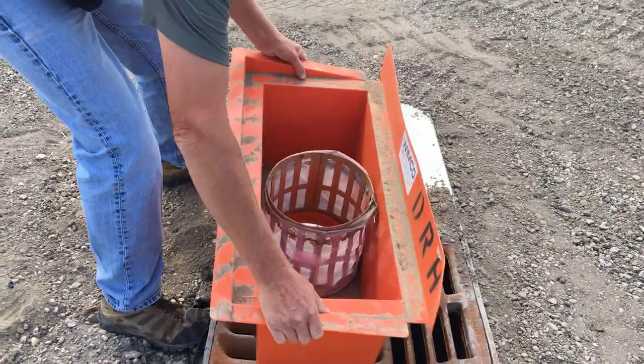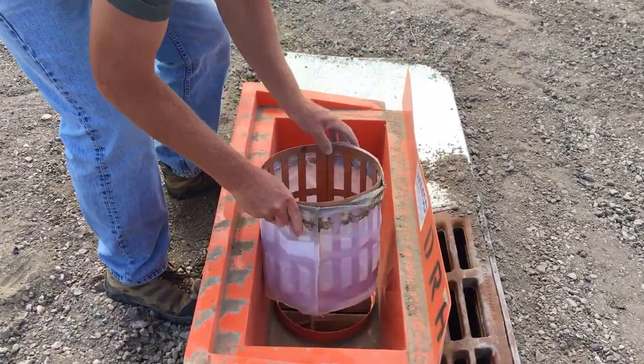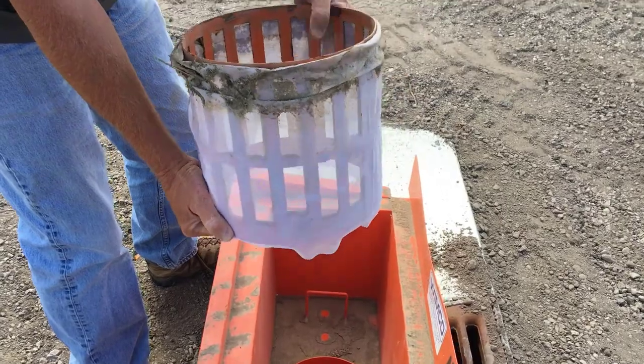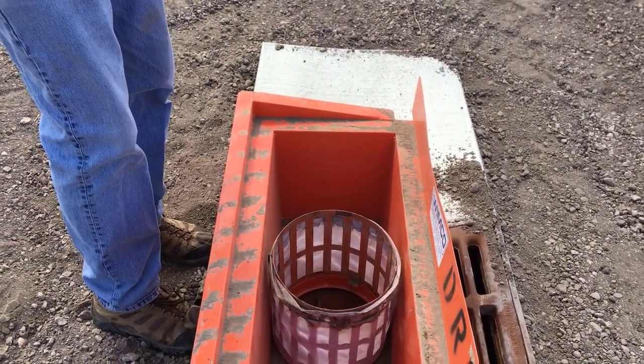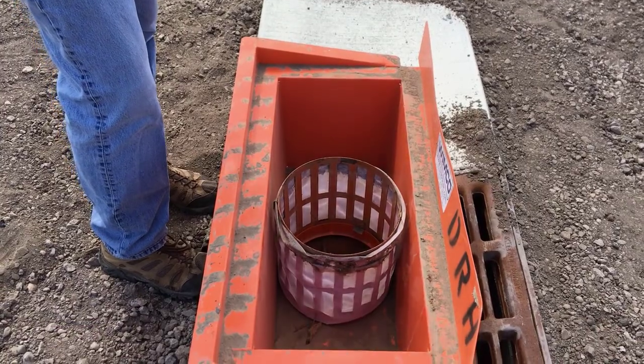And so how this works is this is contained, and this is a filter around this inlet. So it doesn't capture the clays, obviously, but it'll capture the silts and the sands.